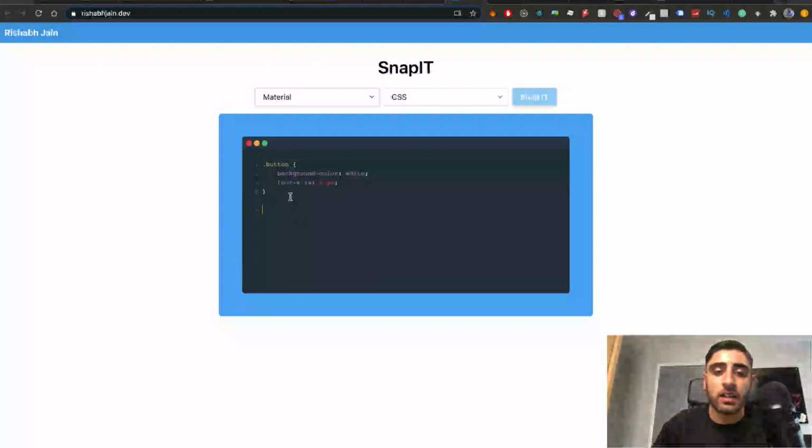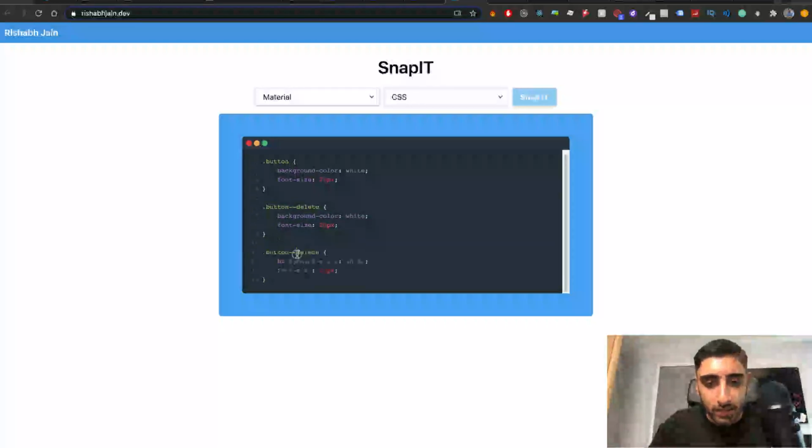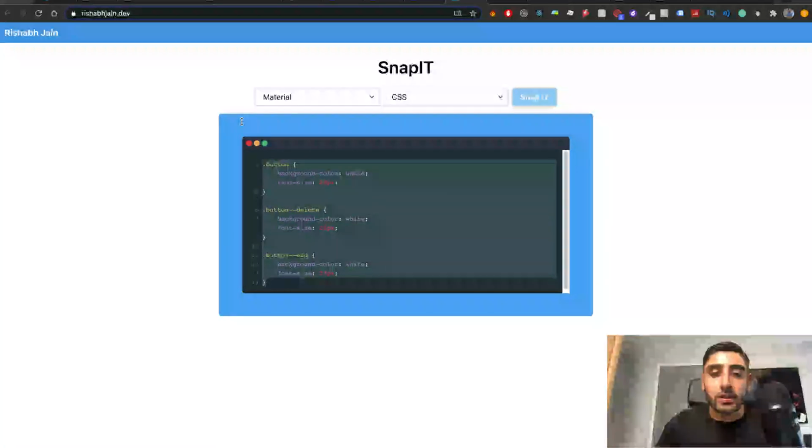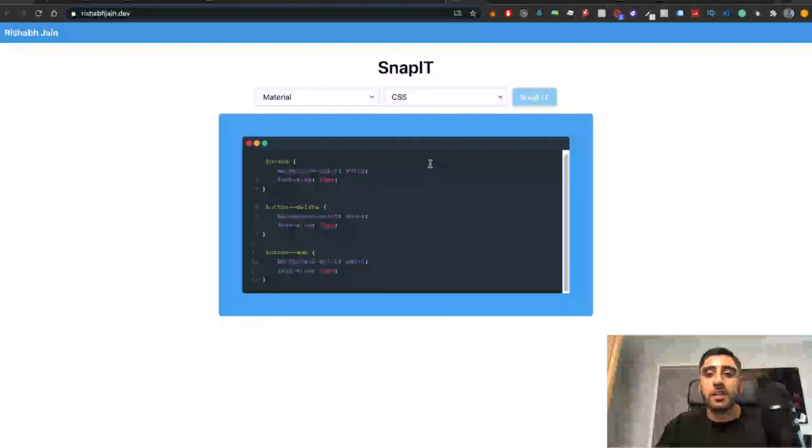Imagine you had this, and then you had something like the button delete variant, and let's say you had the button. This is BEM style convention, by the way, what I'm doing here. So you have the delete button, and then we could also do something like the add button. And then this one could have 23 pixels, this one could have 26 pixels. And for example, what you could then do is just snap that. So you can screenshot that, and you have a nice little thing.